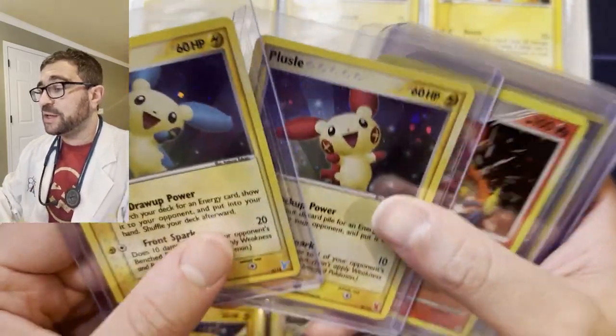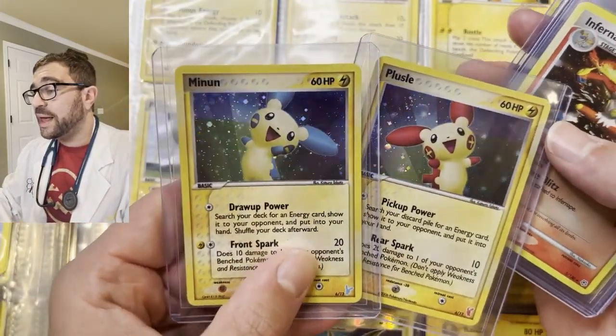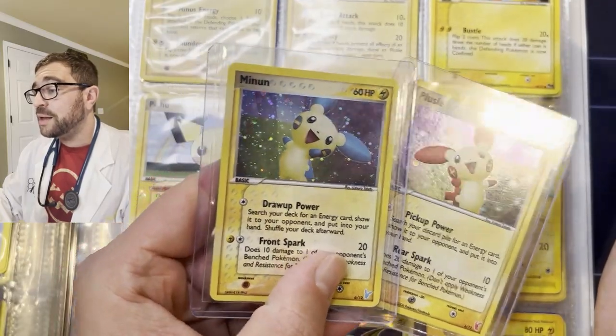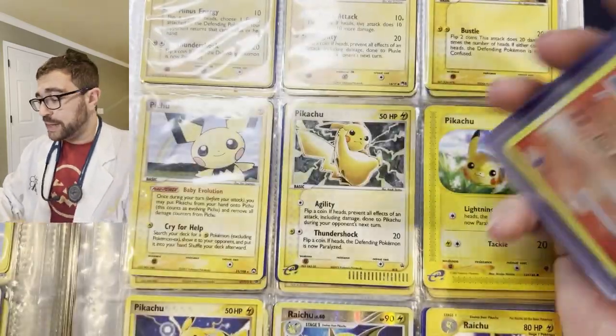We got the Plusle and the Minun. I really, really liked these. They have an amazing holo pattern on them. A couple swirls as well. Very old school looking holos, amazing.